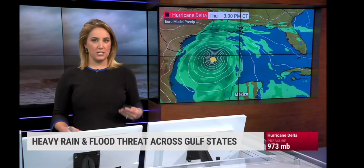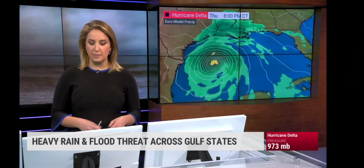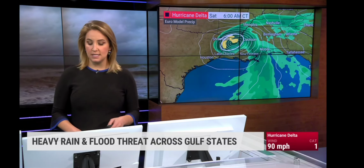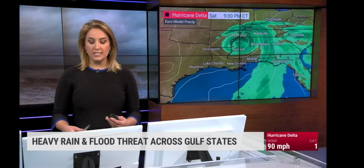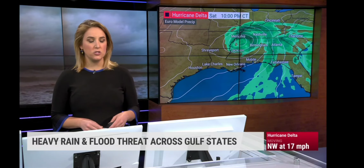Rain begins to move in tomorrow afternoon, so we're going to see conditions deteriorate through the PM hours on Thursday, expecting landfall to come on Friday, so torrential downpours possible along with the wind, and that heavy rain continues into early Saturday morning. You can still see some of that heavy rain across Louisiana into the state of Arkansas. Moving into the afternoon, still some downpours into parts of West Tennessee, western Kentucky.